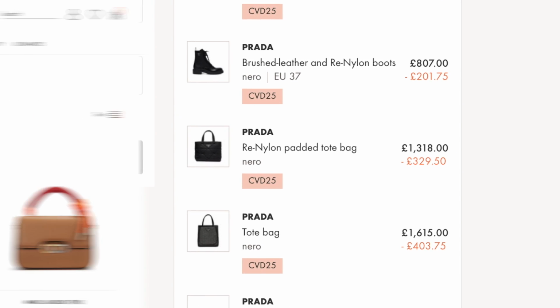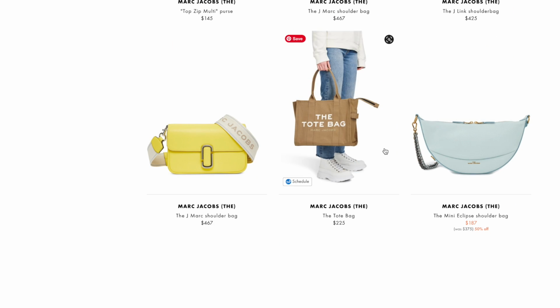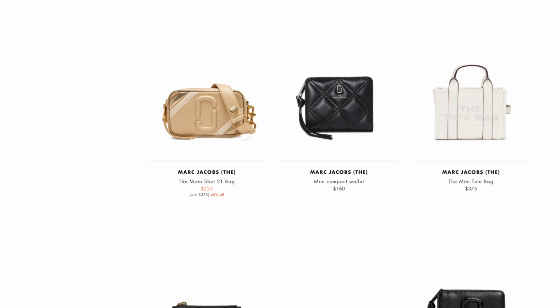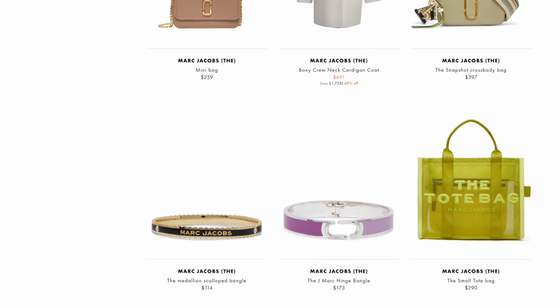Someone stop me. So is Marc Jacobs, and I can't lie, I am going to be a bit biased because I really like the Marc Jacobs tote bag. There are so many styles of bags on here. 25% off. Wow, I'm like a kid in a candy store. I am loving this white leather one here. We have such a wide range. You've got some fashion, but mostly bags actually, which I am not complaining about.